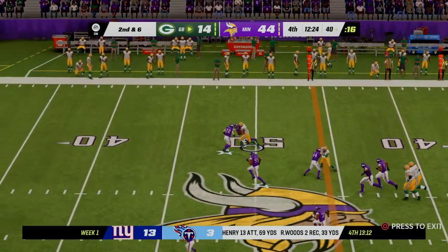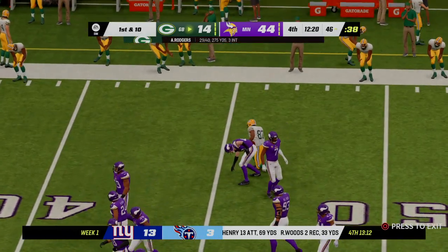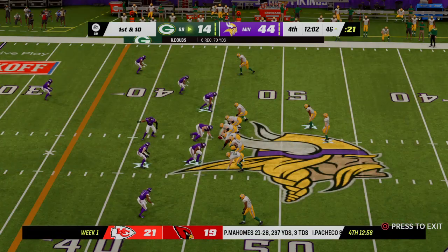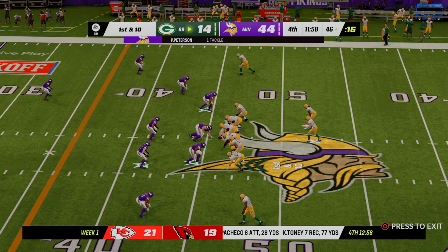Rodgers now to throw. Slant route, he's got Dobbs. And he'll be tackled on the other side of midfield at the 46-yard line. And with this game well in hand, perhaps we are seeing the coverage lighten up a little bit as they got burned there a bit for a 1st down.